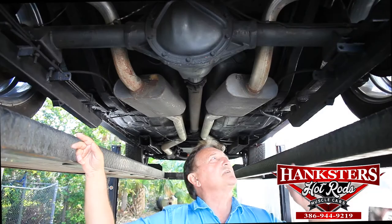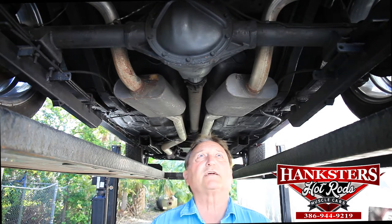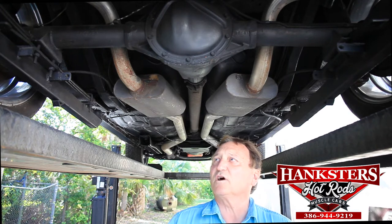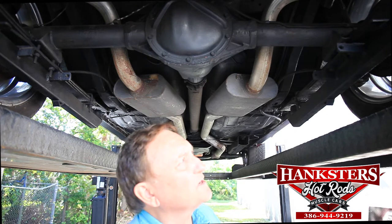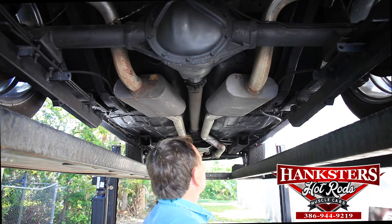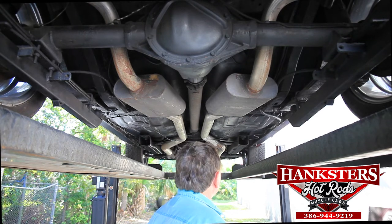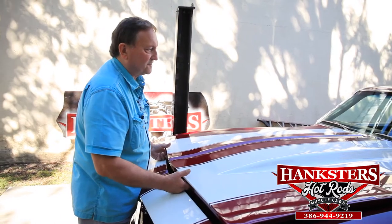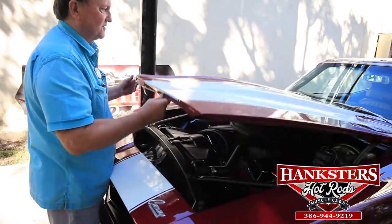new shocks, air shocks in the rear, brand new fuel tank in the car, new fuel lines, new brake lines, drop downs in the quarters are very, very nice, no perforations, no rust apparent anywhere on it. Just a real nice straight car underneath. Parking brakes functional. Nice straight car underneath.